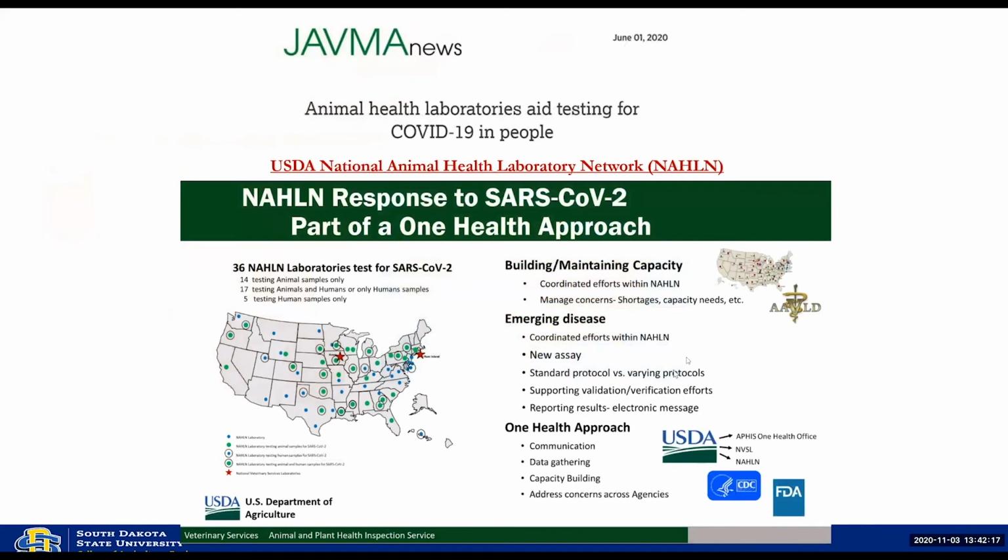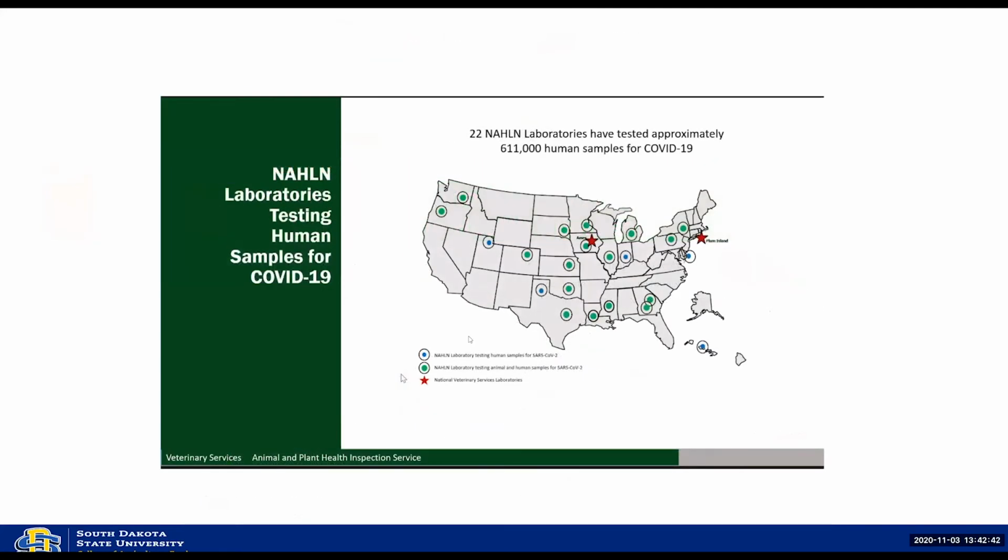So the other thing that's happening in the laboratory, of course, we're impacted by COVID-19 as well. And so a lot of veterinary laboratories, as part of the USDA National Animal Health Laboratory Network, were asked to test people for COVID-19. Actually, Oklahoma State University was one of the first back in, I believe, April. We actually started in August for student testing.